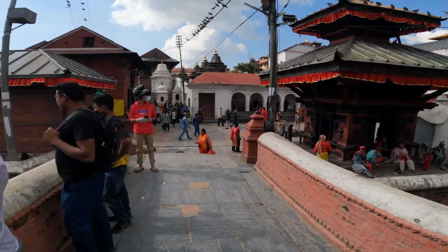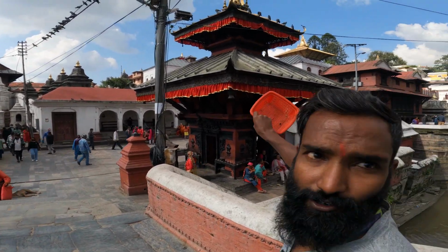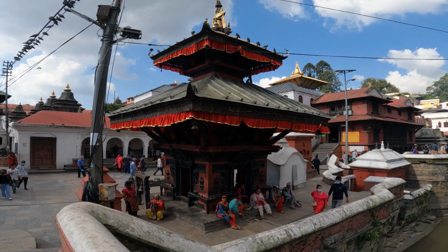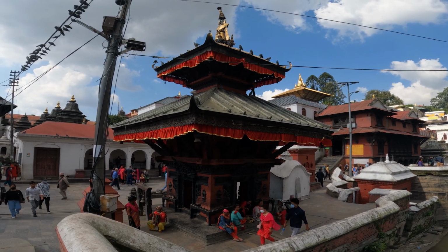And this is the temple of Kama Sutra. You can see the 6 poses around the temple. Nice. And Kama means pleasure.